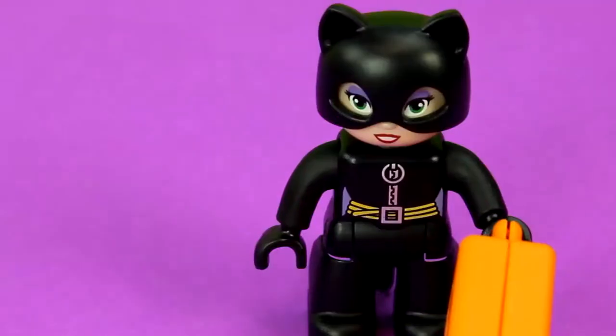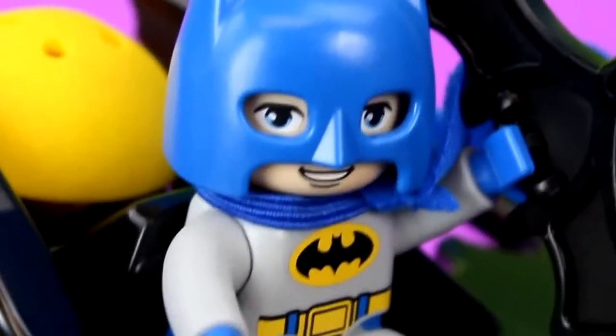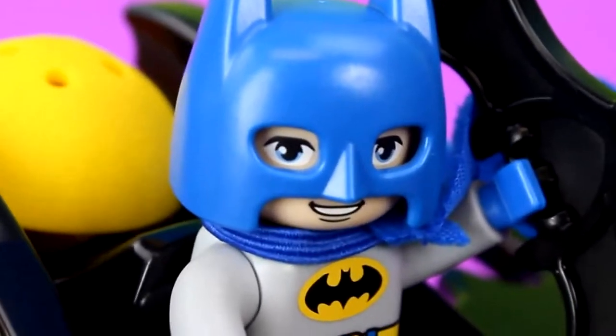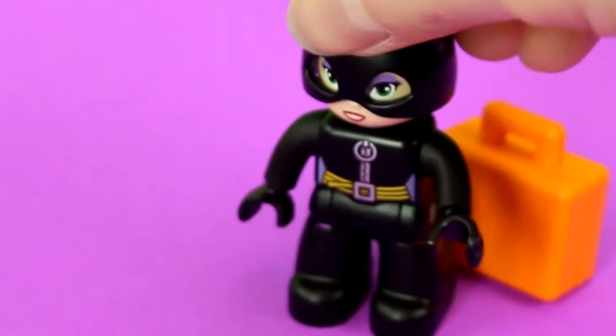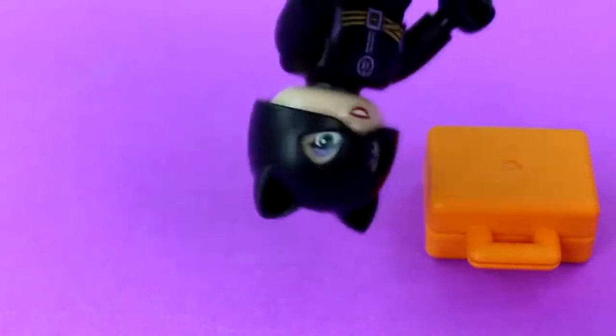Huh? What are you doing, Catwoman? Nothing. What's that behind your back? Oh, wait a minute. That's my suitcase. It's got top secret information in there. What, this old thing? Gotta go. Stop right there, Catwoman. Oh, rats.